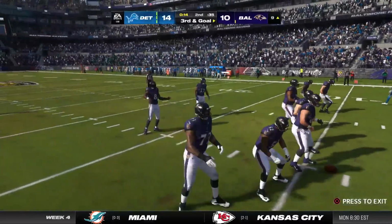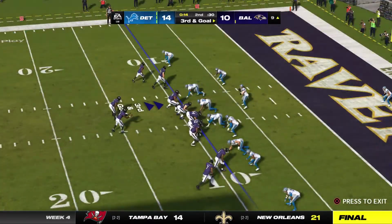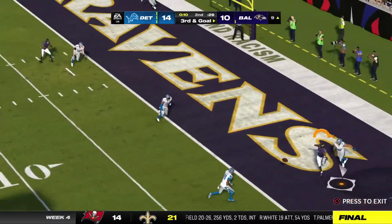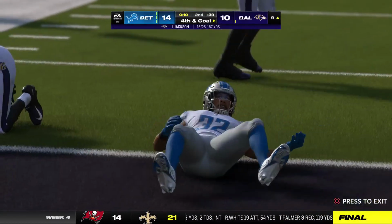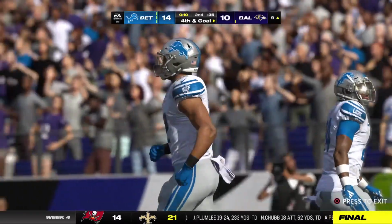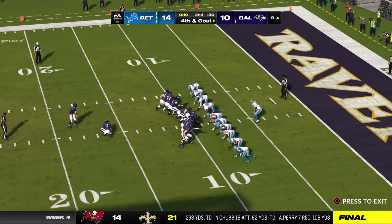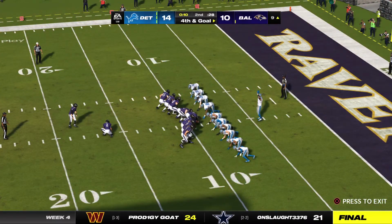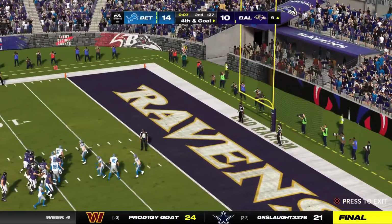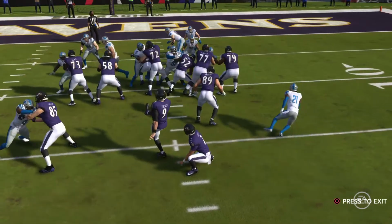Another throw on 2nd down, and this one incomplete as well. A good job in coverage there. They took away his top read on the play, so he went through his progressions and ended up settling on his running back who scored on their last possession, but the coverage held. It goes incomplete. Meanwhile, on 3rd down, they take a shot at the end zone, but it's incomplete. What an excellent defensive stand there in the red zone. Nice tight coverage. They certainly recognized how important it was to bring up 4th down here. Tucker's kick is good, and the lead is down to 1 now at 14-13.